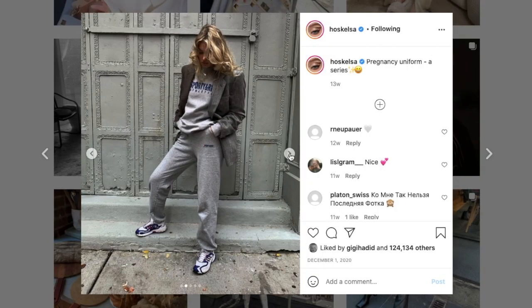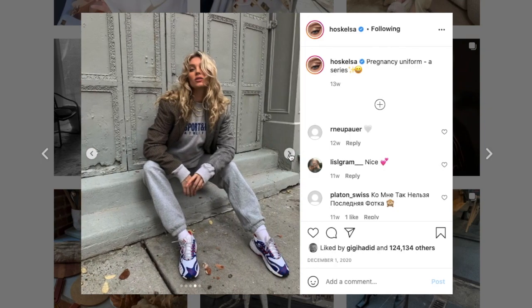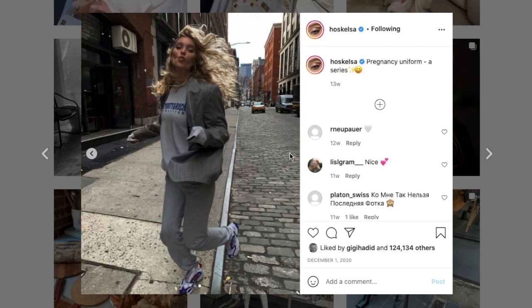If you follow Elsa Hosk on Instagram, she's a model, very famous. She posts a lot of pictures wearing sweatpants and blazers, and I know that's already a thing, but I was like, you know what? If I do it the right way, I think I would be happy wearing sweatpants with a blazer. I think I would feel more put together. So maybe I'll start wearing these more often, but since I'm working from home, I'm not really leaving.